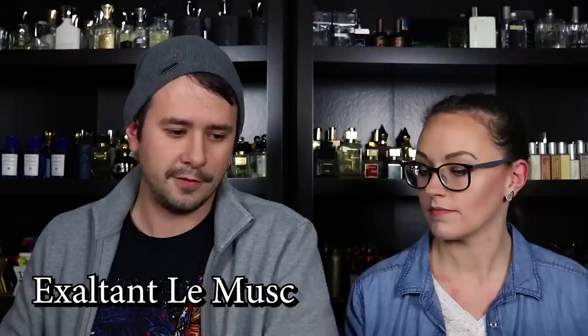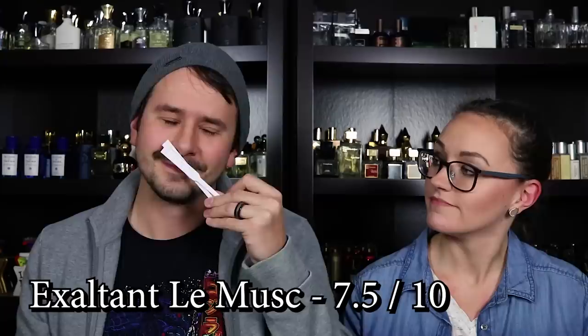Now let's go to this one. All right, this one is Exultant Le Musc. You've got the dry down in your hand. Now you have the opening in your hand. This is a good one, but it is probably my least favorite so far. It does smell good. It smells masculine, but I'm gonna give it a 7.5. Mmm, violet and blueberry. Interesting. I would not have picked out blueberry. Yeah, it's heavier on violet than it is blueberry.